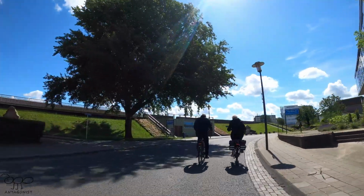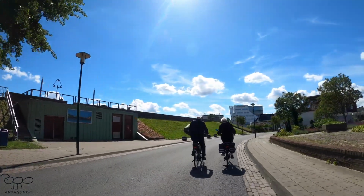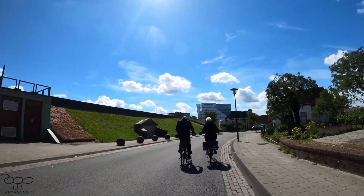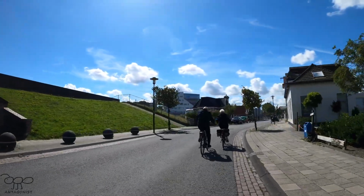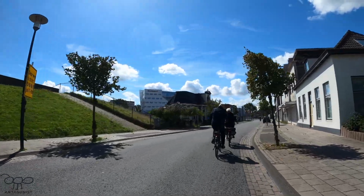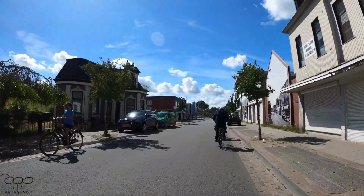And then regularly I was passed by older people on bicycles. They whiz past, and then you think, why are they going so fast? And you realise they're on electric bikes. But I think this couple were genuinely on old school push bikes, and they were still in front of me.